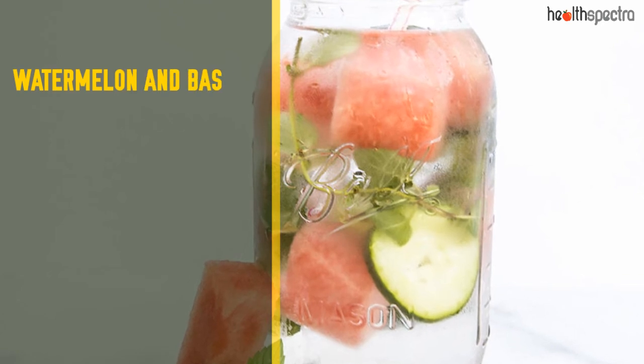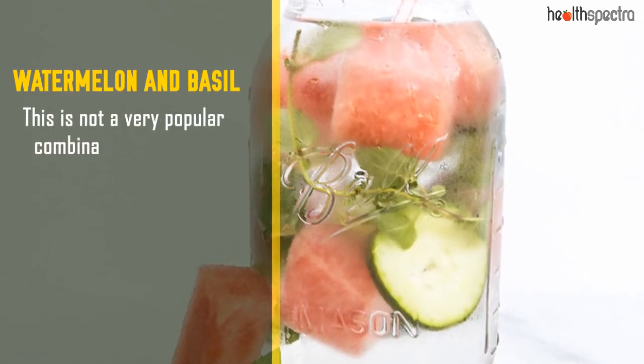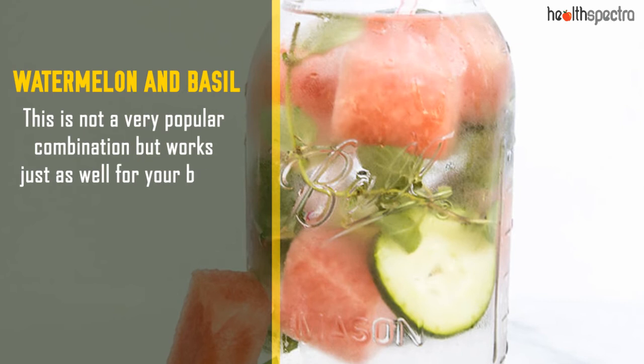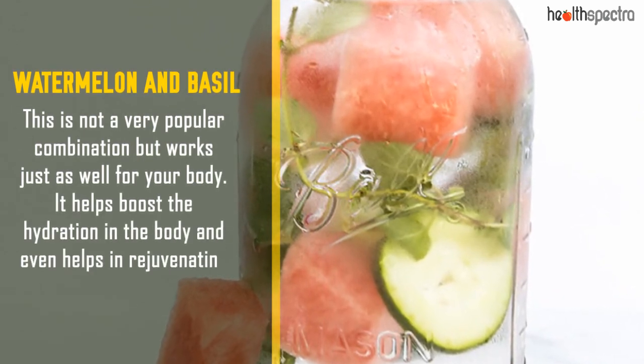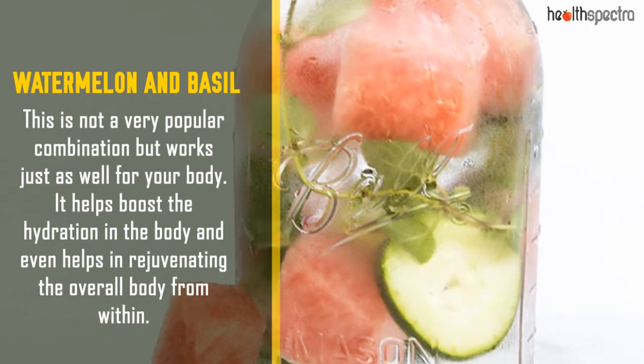Watermelon and basil. This is not a very popular combination but works just as well for your body. It helps boost the hydration in the body and even helps in rejuvenating the overall body from within.